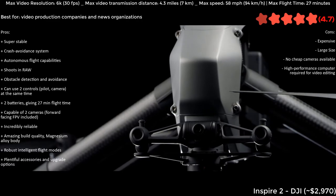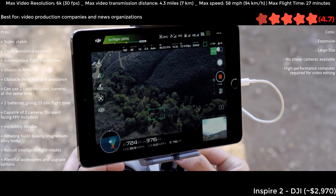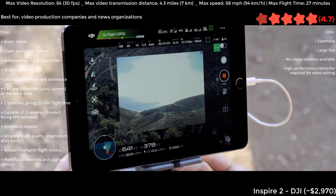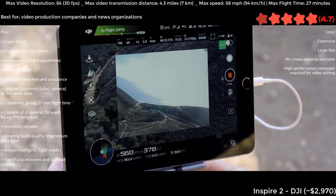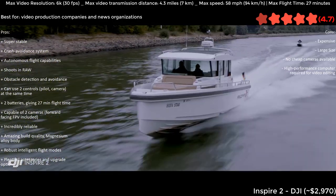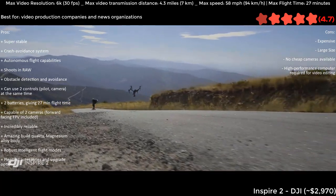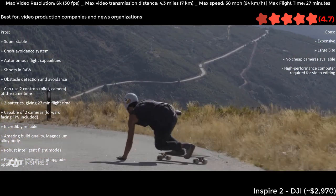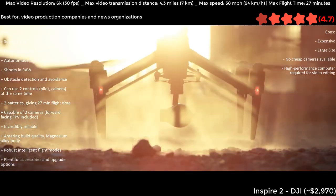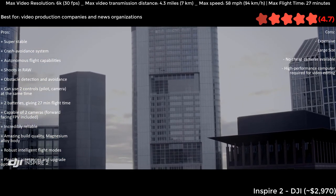A dedicated two-axis stabilized FPV camera with independently adjustable pitch gives the pilot a personal live feed, freeing the camera up to move any way they need to get the shot. Top speed is boosted to 58 miles per hour, 94 kilometers per hour, and ascent and descent is also accelerated. This speed doesn't come without protection.